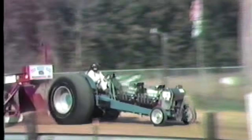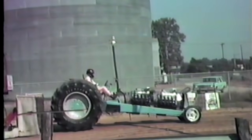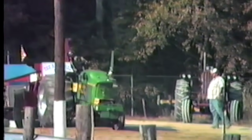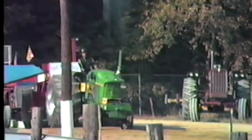Green flag out for it. Don't jump. Nice afternoon, though, for tractor pulling. Real nice. And truck pulling. 4010 John Deere. All right. Get those R's up.